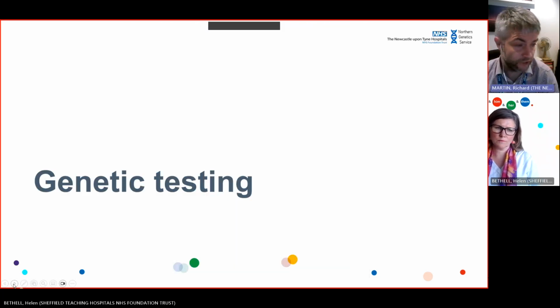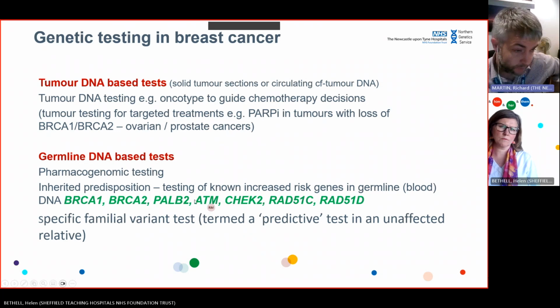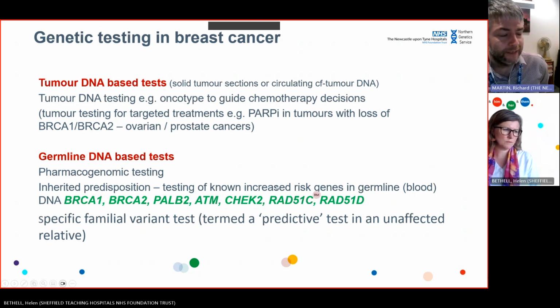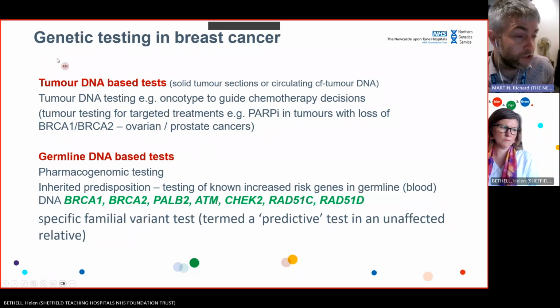So the nuts and bolts of genetic testing, let me take you through that. The test that we'll focus on is the gene panel test here, listed under germline DNA based testing. Just to flag that, a bit like radiology testing, the term genetic testing can cover a wide variety of different things, and some of these in the breast cancer world are listed below.